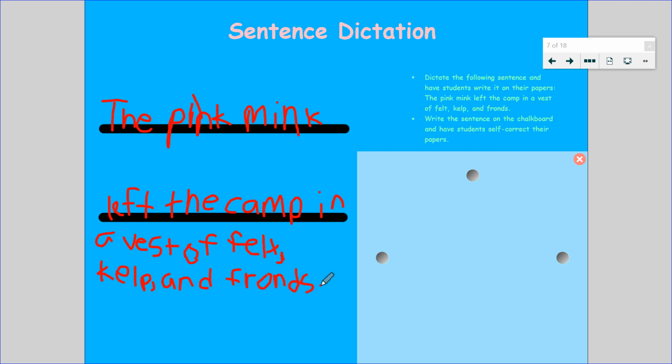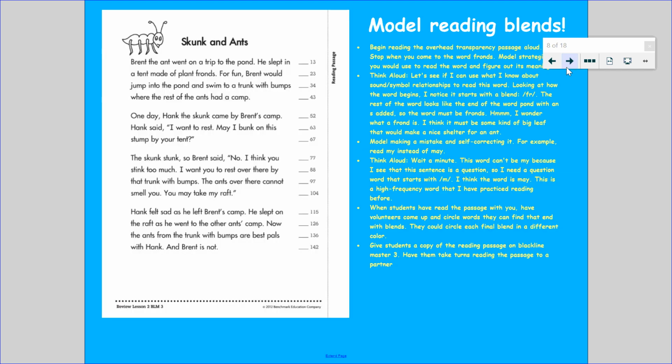So let's see how many final blends I have. I have ink in pink, ink in mink, st in left, mp in camp, st in vest, lt in felt, lp in kelp, and nz in bronze. So I count 8. So I challenge you to go create your own sentence or two, and see how many of our final blends you can use.